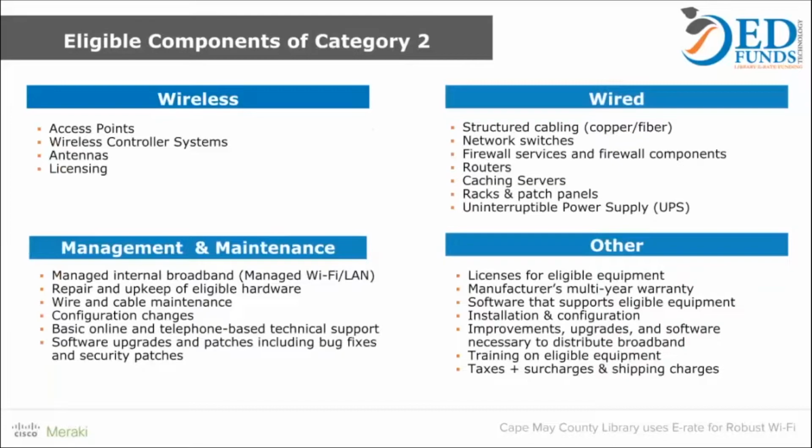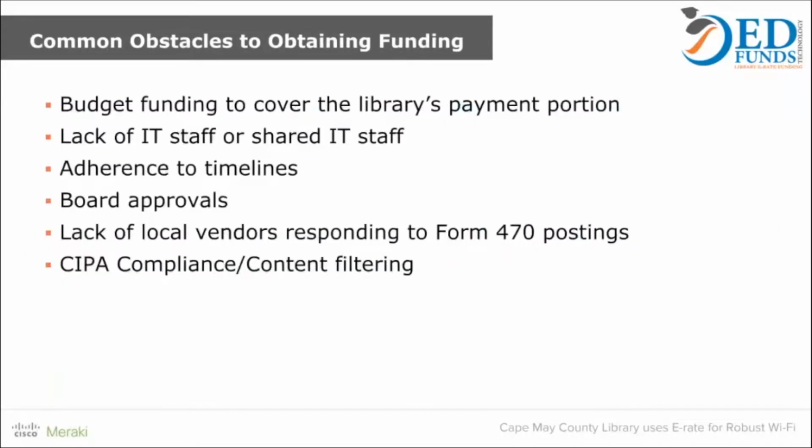I also want to note that the trial period for the 5-year budget ends in funding year 2019, so I want to encourage all of you to take a look at whatever needs you may have and consider using your E-rate budget to help and assist with getting those projects implemented.